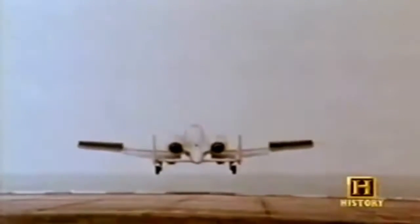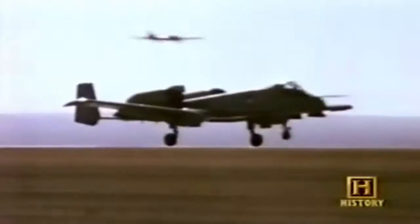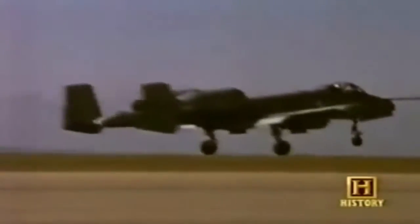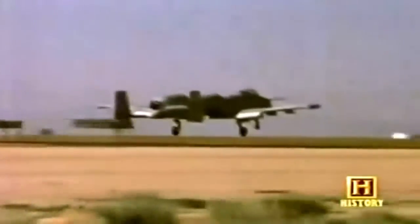The first A-10 arrived at Davis-Monthan Air Force Base in Arizona in October 1975. Immediately christened the Warthog, the A-10 was admired for its simplicity and ruggedness rather than its good looks. It's kind of an ugly only a mother could love is probably the way most of us describe it. That ugliness is what makes it so tough.